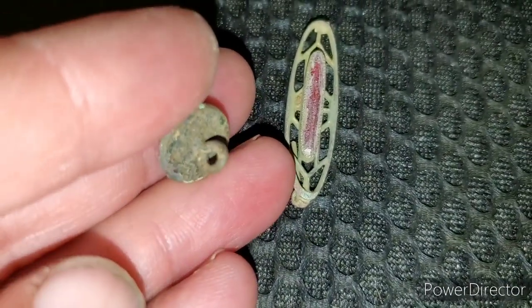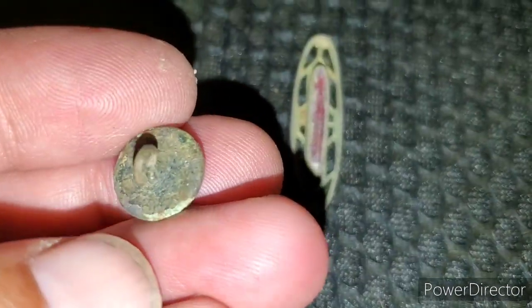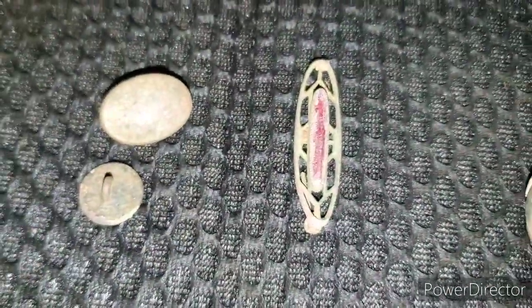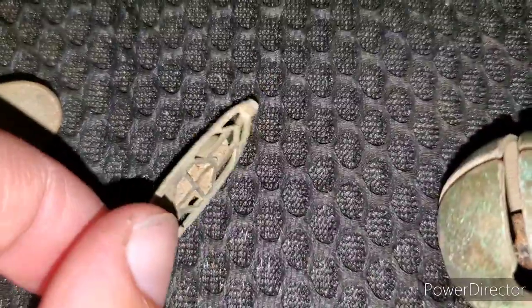Thought it was a little bit older, but I'm thinking now maybe into that time period of that house, like into the late 1800s. I also got this little pin or brooch. It's got a little pin backing on the back. Little piece of costume jewelry.